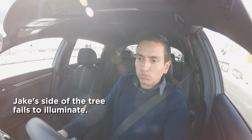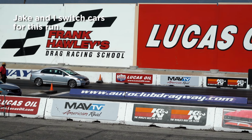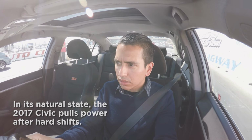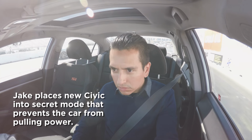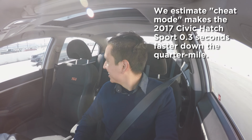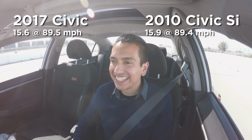Going stage left this time, just a little bit of a staging burnout there. Oh man, leaving him in the weeds there. Alrighty, and here we come, quarter mile right there. Staged up, here we go. Pretty even. Oh man! Oh, this is even! That's awesome! Oh my god! That was pretty good! Alrighty.